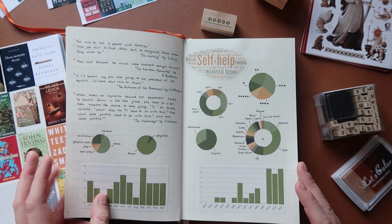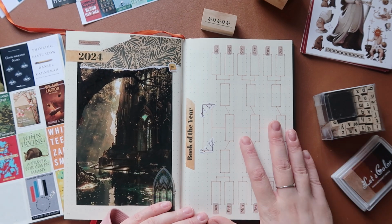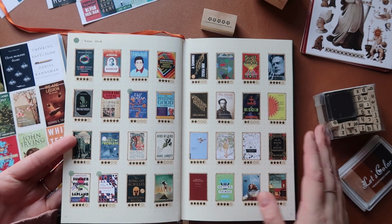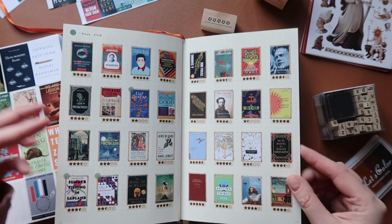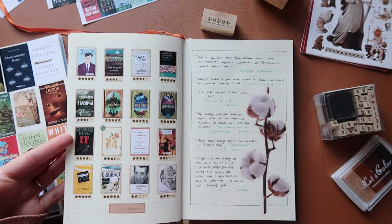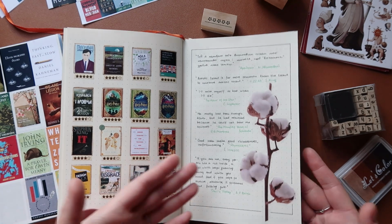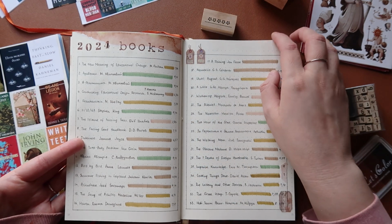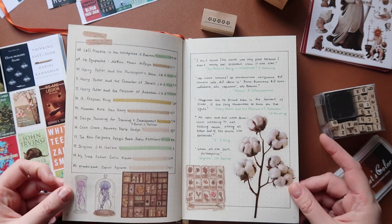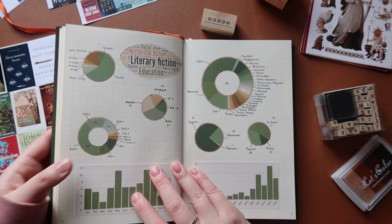Finally, we're getting to the last year spread. I still have my Book of the Year spread and the overall number of books that I read. Then the covers and the stars, and then the list again. But before the list, I ended up with a blank page, so I used some quotes again. And then we go into stats, and this is where I want to show you my stats closer. So what exactly I'm tracking.